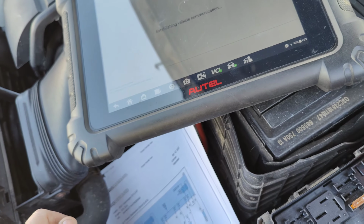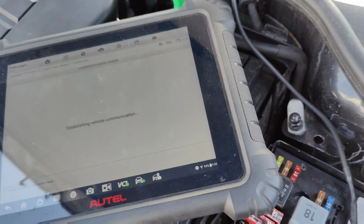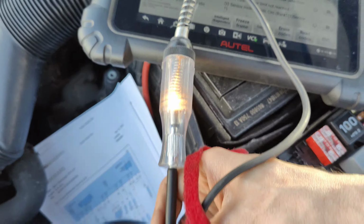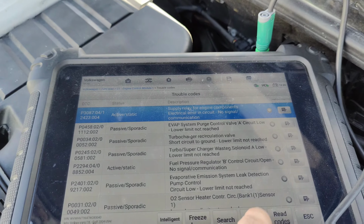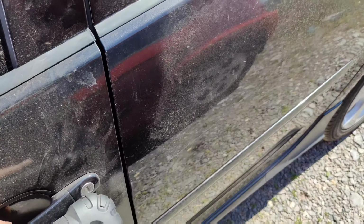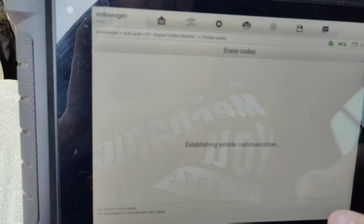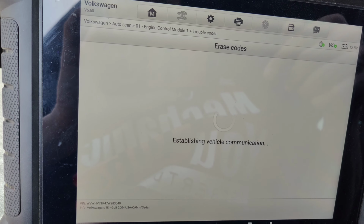I cleared the codes. So while that's loading, we should have power right now. I've got my test light on here, on 87 and 30. So we have power on 87 and 30. Oh, look at that, our codes went to sporadic. Let's see, there we go. So we just have no signal. That's awesome. Let's cycle our key real quick. Erase these. So right now we got that jumped, so we might set a fault code for it being stuck on.